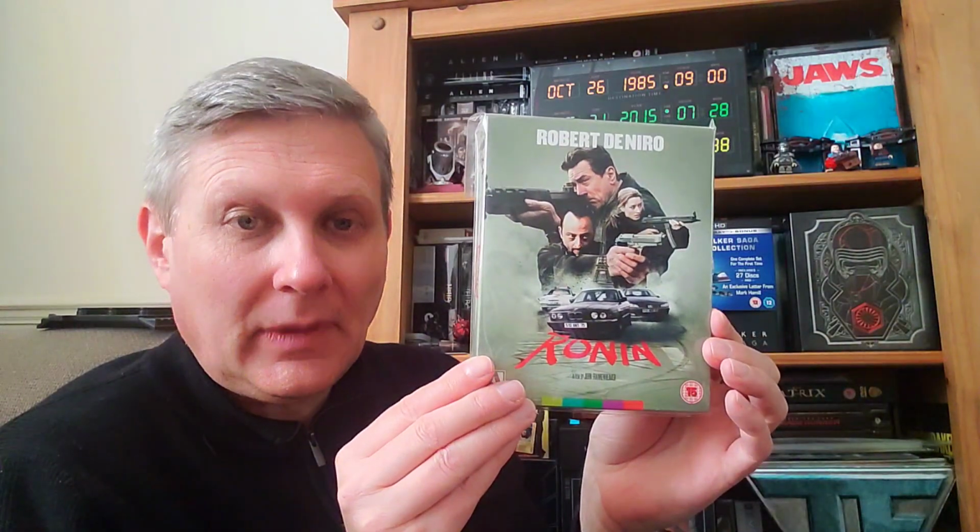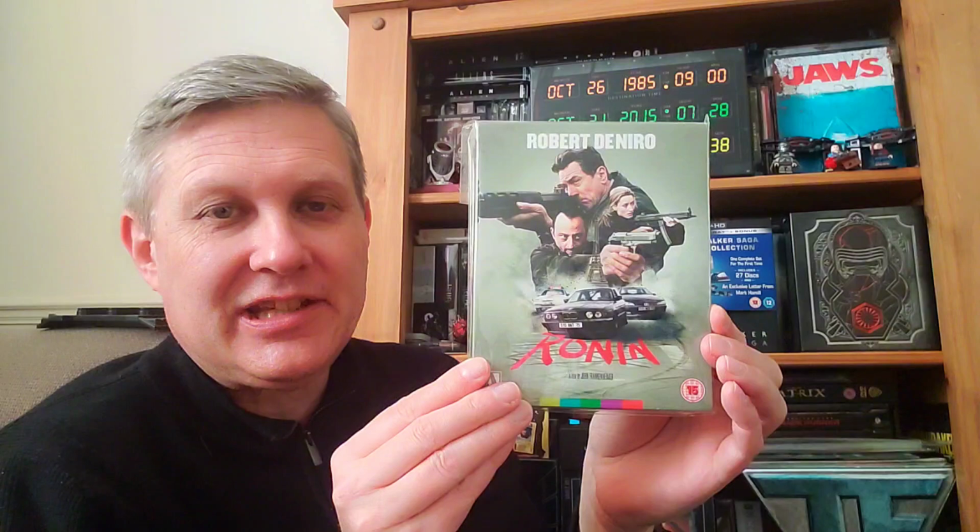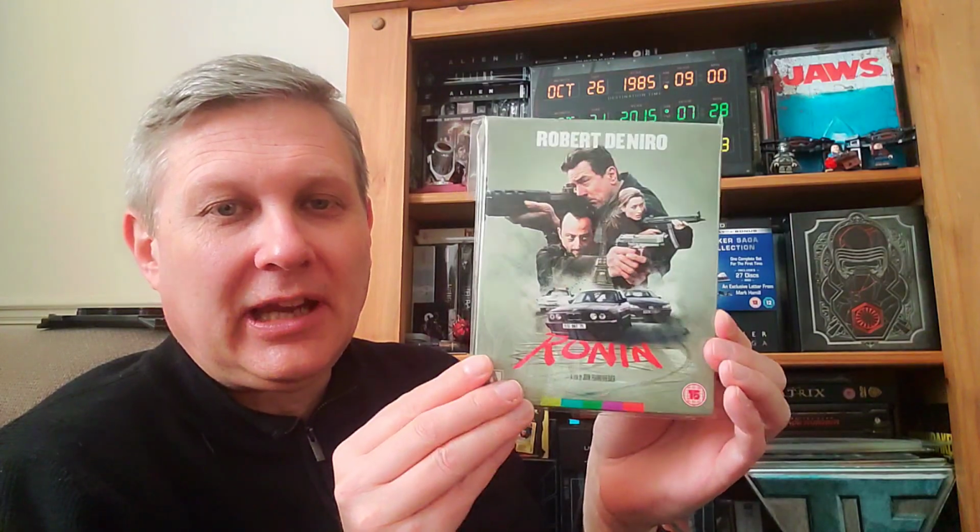Next up is the film Ronin. Really great car chases in this film. Yeah, I really like this one. This is the Arrow edition that came out. I do think there was a 4K of this that Arrow did, but I'm more than happy with the Blu-ray. Don't feel the need to upgrade this, even though it's a fantastic film. Really do like this one.